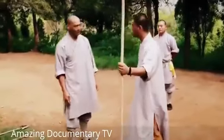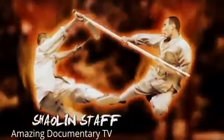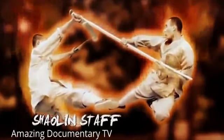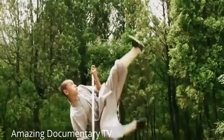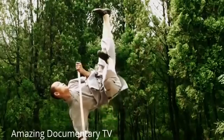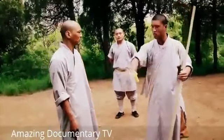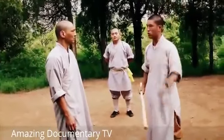This is an iconic weapon of Shaolin Temple. In ancient times, 13 monks saved the imperial heir of the Tang Dynasty, Li Shimin, with the Shaolin staff. Once you have mastered this weapon, you can use it to fight any other weapons without any problem.